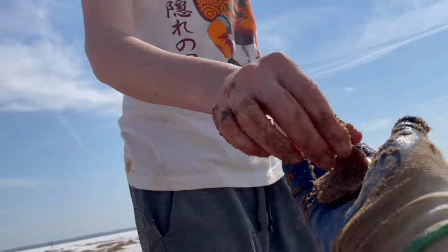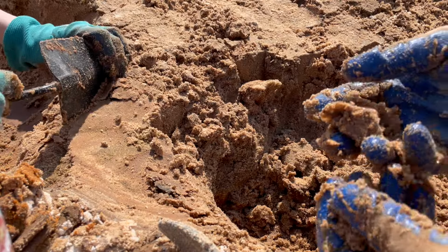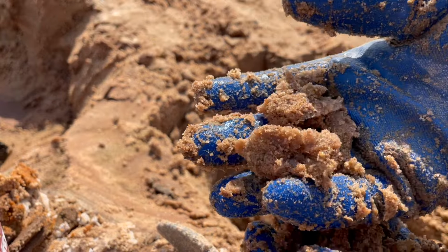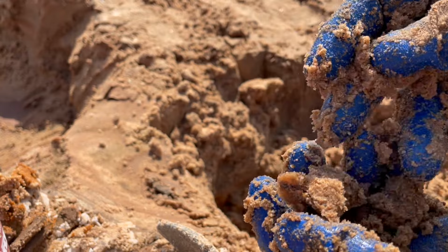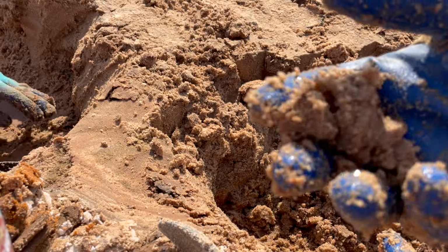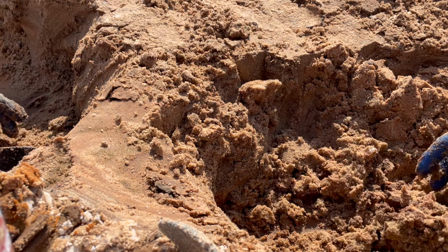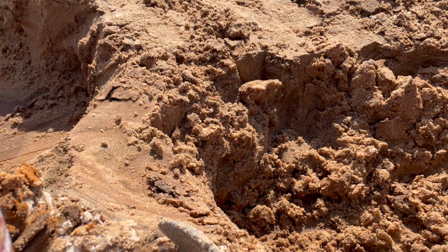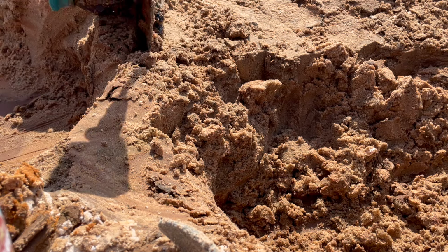Great find, Bubba. See, I've been finding a lot of small clusters. I don't know what this is. I'm leaving the sand all around it, just to help protect it for now, because I'm putting it in a bag. And when it's in the bag, or in a bucket, it's going to rub up against other pieces, and I want to keep it whole and intact.